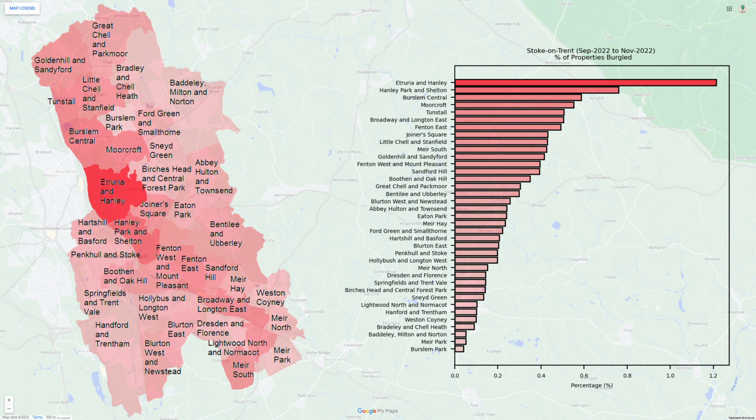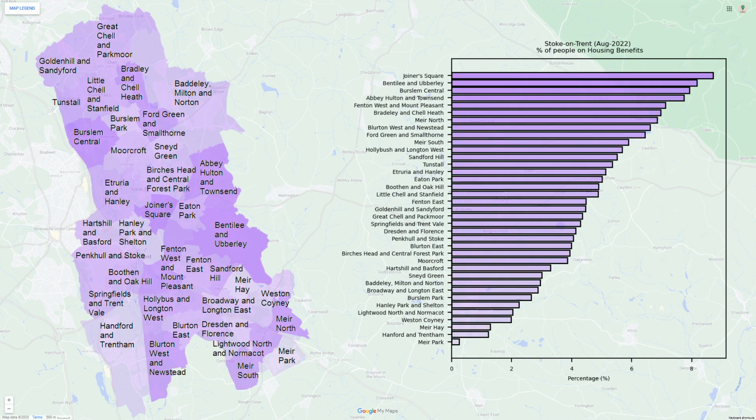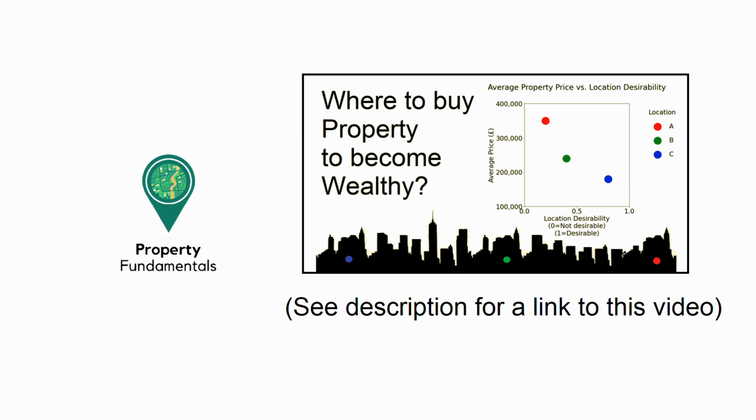With burglary over a 3-month period, the ward of Etruria and Hanley is the worst affected. For universal credit, the wards at the central, western part of the city have a particularly high number of claimants. Finally, for housing benefit, the wards at the central, eastern part of the city have a particularly high number of claimants.